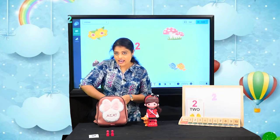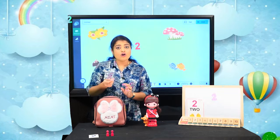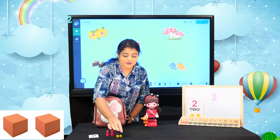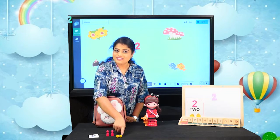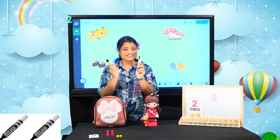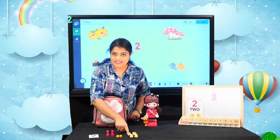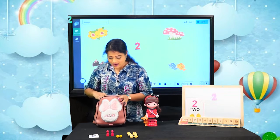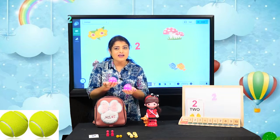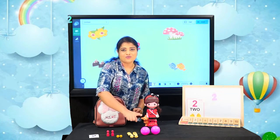And let's see what else is there. Dolly has got cubes. How many cubes, children? 1, 2. 2 cubes. And Dolly has also got 2 markers. What are these? Markers, right? 1, 2. 2 markers. And Dolly has colorful balls. Yes, children. How many balls are there? 1, 2. 2 balls.